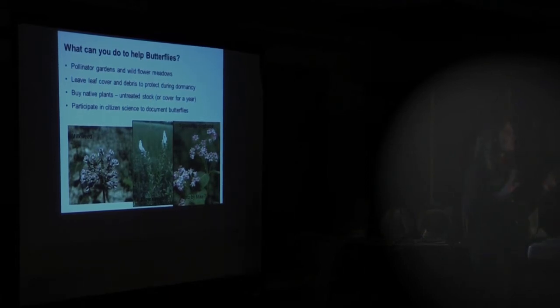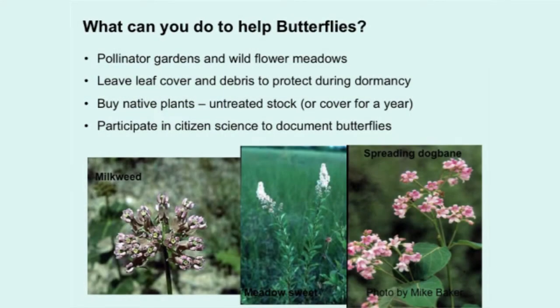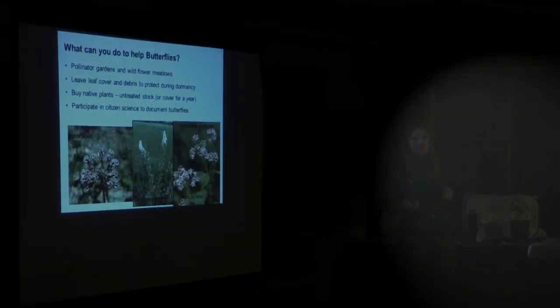So overall, we've got all kinds of species in New Hampshire. We've got 130 of them, like we said. And everyone can participate. Everyone can help out. So plant some native plants, plant some nectar, plant some host plants. You can plant anything because probably one of those 130 species uses it. So just be careful. Try to buy plants that aren't treated if you can.